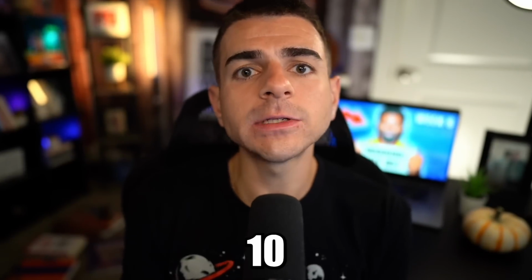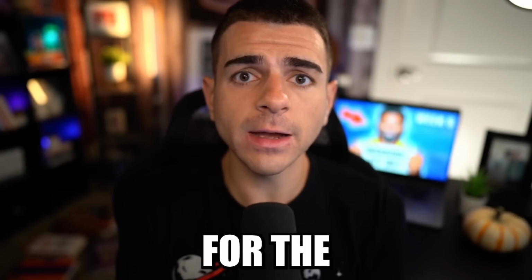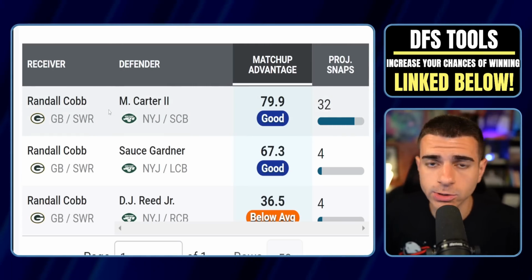And he's now going to have a top 10 matchup on the entire week, according to Pro Football Focus, against Michael Carter II, the defensive back for the New York Jets. And right now, Carter is allowing an 84% catch rate to slot wide receivers, and Randall Cobb catches nearly everything thrown his way. So this is a great spot for him.